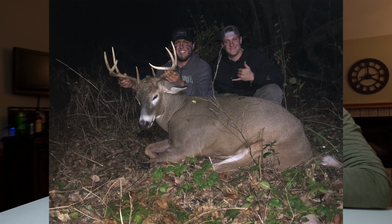Steph's got a cool little piece of woods in her backyard. She doesn't own too much land, but it's just a beautiful little piece of woods, and there's some swampland back there as well. And last fall, my good buddy Brock actually killed a really nice 8-point back there. So I'll flash that picture right here. He was super pumped about that.